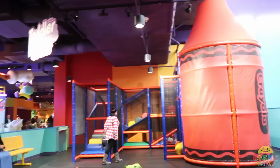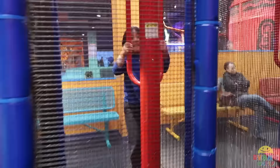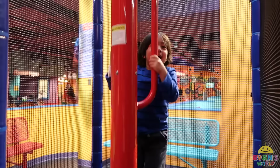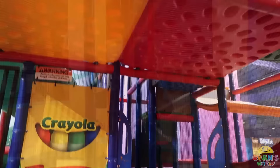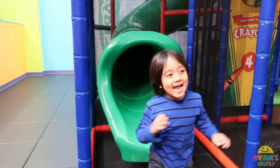Ooh, there's also a playground for kids here. There's a big one over there. It's giving me exercise. Yeah. I like this. You like this? So Ryan went up. Okay. Hi, Ryan. Was it fun? Yes. You want to try the red slide? Woo! You know how to find the red slide?